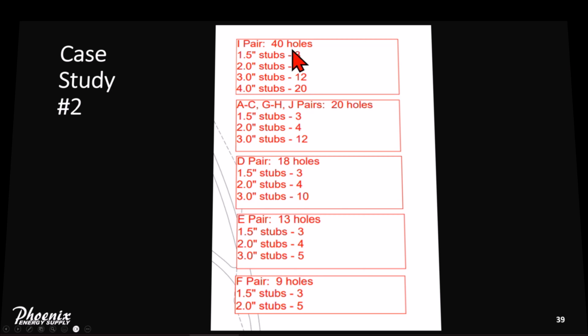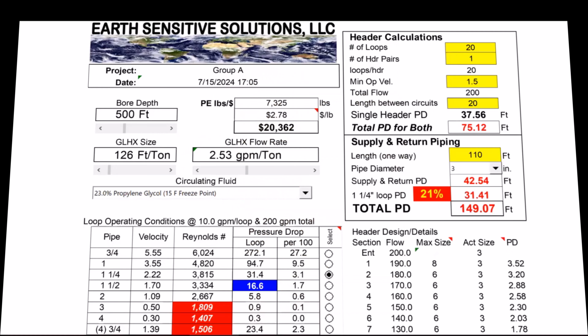But you've got one group with 40 bores. You've got another 6 groups with 20 bores. You've got one group with 18, one at 13, one at 9. You talk about a potential balance nightmare. This job is it. Now I went through and I looked at each of the 10 groups. I'm going to quickly go through these, and you can see how our calculator illustrates the performance of each of these groups. And I'll just go through them all quickly and arrive at a summary table.